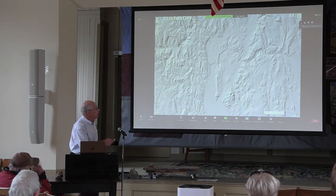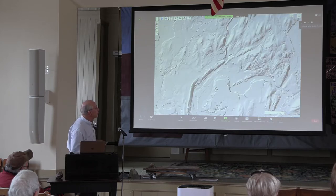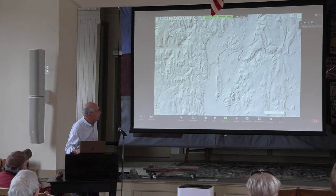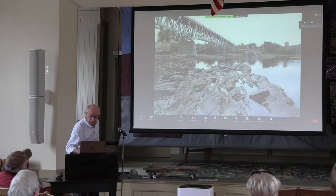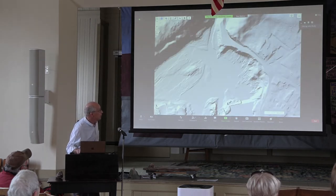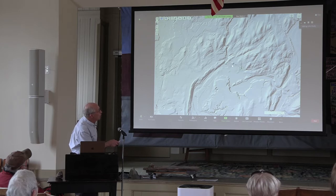So here's Mount Sugarloaf. Let's go north up the Pocumtuck Range, past Poet's Seat to Turner's Falls. I'm going to just zoom in with this LiDAR to Turner's Falls. I wanted to show you where the bridge was so you could see. So the bridge is going to go across here, and we're going to look at some rocks right there.